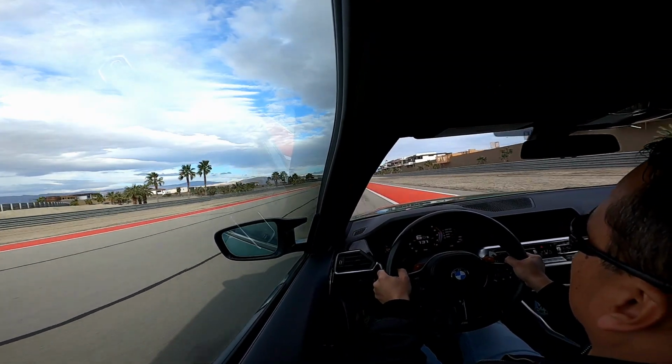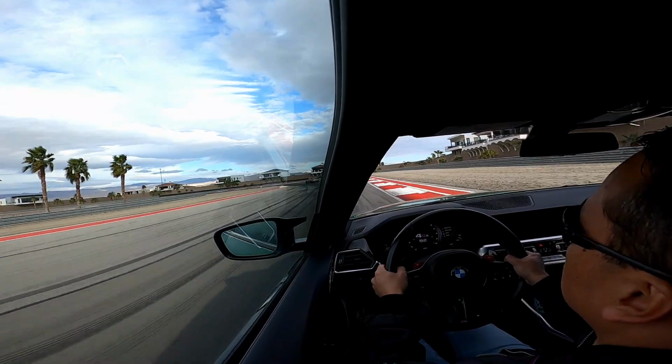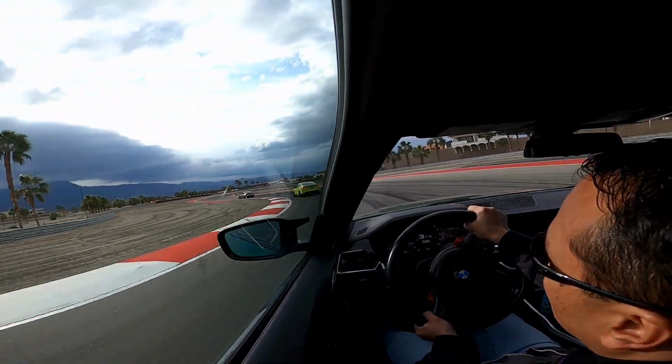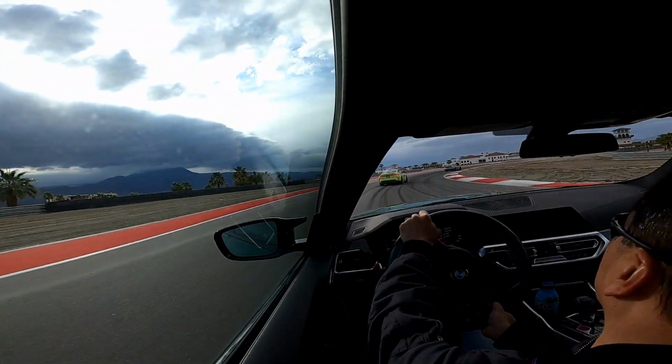Hard brake in the forward. It's going to be under 130 miles an hour. Gotta start scrubbing off the speed a little bit sooner. I took a slightly more inside line. You won't really pay for it. You're driving slightly less distance, you're just not doing it quite as quickly.